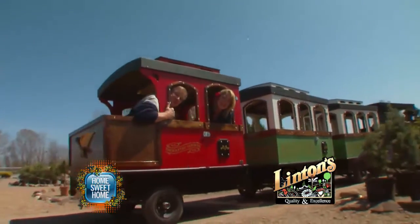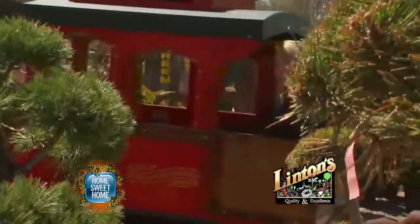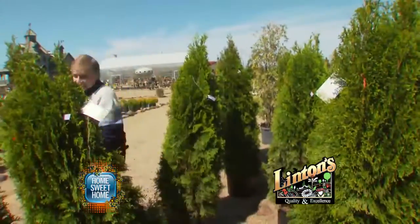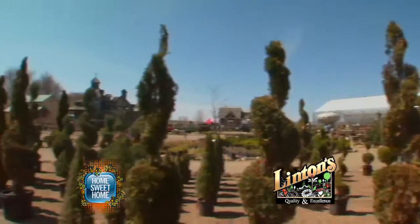That's do-it-yourself program. There are plenty of shrubs and trees to choose from here at the Garden Center at Linton's Enchanted Garden to improve your outdoor space. And remember, you can't go wrong with Linton's 2-year shrub and tree guarantee.